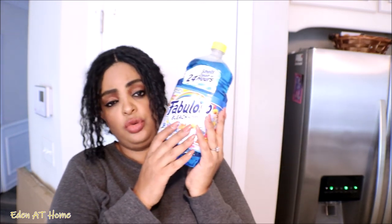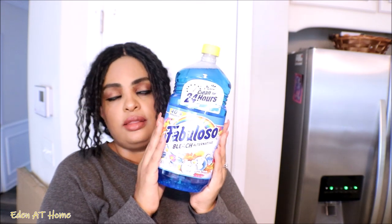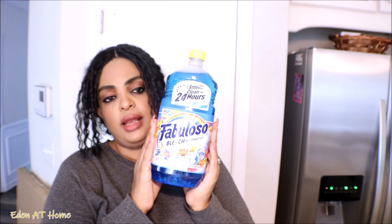If you've been following me for a while, I used to buy this kind of Fabuloso from Dollar Tree. You cannot find it anywhere else. It has a little bit of bleach, like a substitute for bleach, and if you clean your house with this, the bathrooms will smell like heaven. This smells so good, you guys.